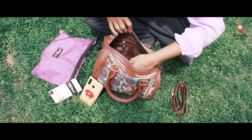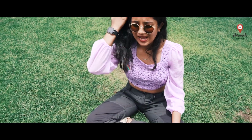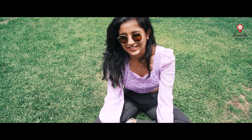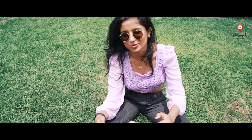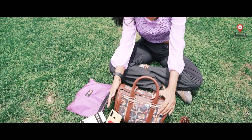But here's the thing, even after keeping all of these things and even my toiletries bag, it can still hold so much more. This bag also has a waterproof inner lining. And actually on this trip, in Kasol, I think I got wet with this bag. But as you can see, it is perfect and as new.